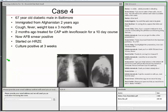Another case to get us thinking about special situations. This is a 67-year-old diabetic man in Baltimore. He immigrated from Afghanistan 2 years ago. He comes in with cough, fever, and weight loss for 3 months. 2 months ago, he was treated for community-acquired pneumonia with levofloxacin for a 10-day course. Now he's AFB smear positive, and he was started on four drugs, and the culture turned positive at 3 weeks.